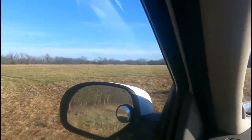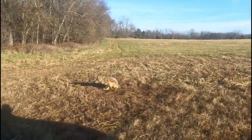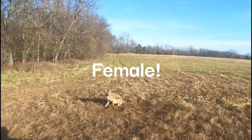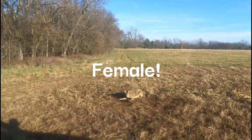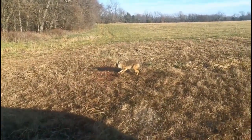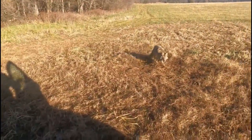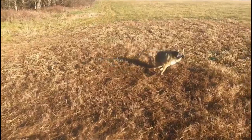That's him right there. Now that's a pretty big coyote. That's probably a big male right there, which is good because I want to thin them out for sure. This is the second coyote in this same set here. This was the dirt hole set that I made. He's a pretty good sized coyote.